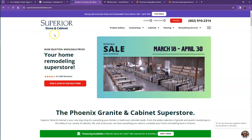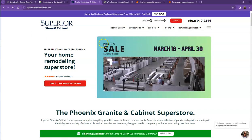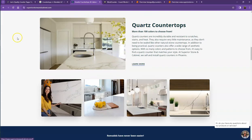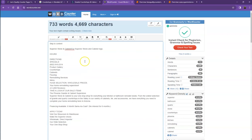So for their website, they also have their logo at the top. They have their company's information. They also have good photos and video, and a good amount of content. So let's see how many words they have on their homepage. All right, so they have a better number, 733 words. So one of our main focuses now would be making sure that we exceed the 733 words that they have and meet the 1,500 mark for us to be considered by Google as a much more trustworthy website.